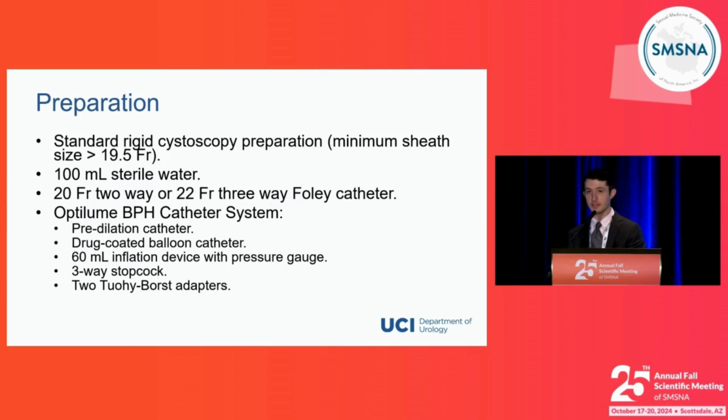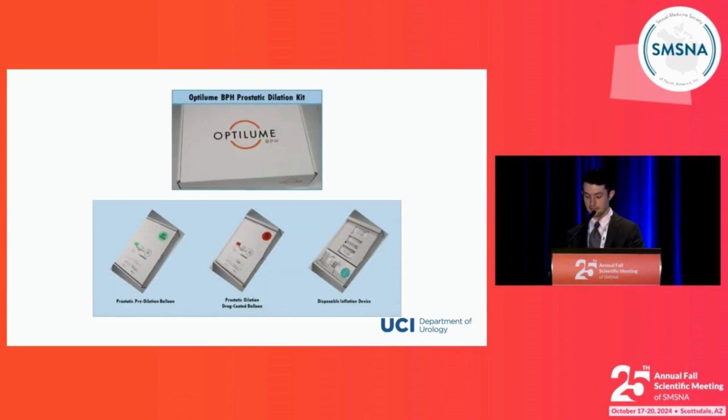For the procedure, standard equipment for rigid cystoscopy is employed with a minimum sheath size of 19.5 French. An additional 100 milliliters of sterile water is used for catheter inflation, which will either be a 20 French 2-way catheter or 22 French 3-way catheter. Lastly, the system comes with both a pre-dilation and, again, drug-coated balloon, along with all of the necessary equipment for inflation afterwards.